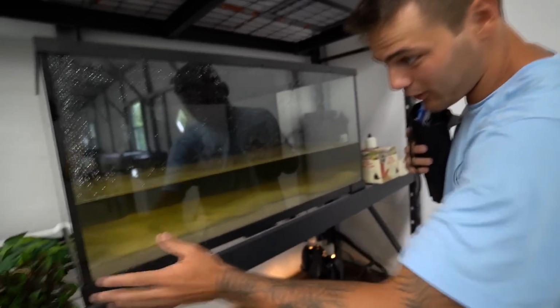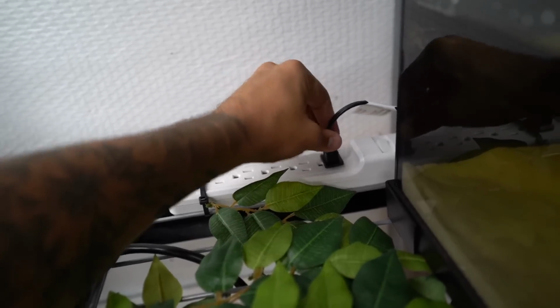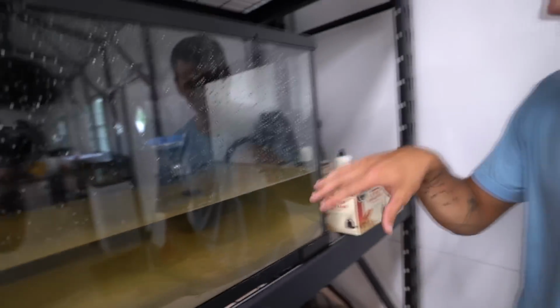I'm excited. The Mata is finally about to have an upgrade. This is literally what we wanted to do for him for a while, and now we finally got it done with the correct substrate. Filter is flowing, just like that. We are already good to go. It's gonna make a little hole right there, so maybe put a couple rocks.